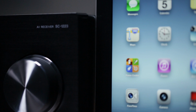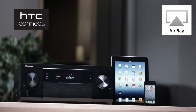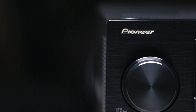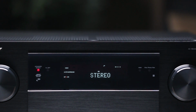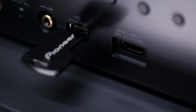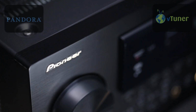If you don't want to physically connect your smartphone, the SC-1223 has you covered here as well. Push music to the receiver using AirPlay or HTC Connect, and roam free throughout your house while streaming music from your phone or tablet. AirPlay and HTC Connect are just a few of the networking features available on the SC-1223. You can also use DLNA 1.5 to stream music from PCs or networked hard drives. The receiver will even handle high-resolution audio files, such as Apple Lossless and 192/24 FLAC, AIFF, or WAV files. If you're connected to the internet, you can use the built-in vTuner or Pandora features.